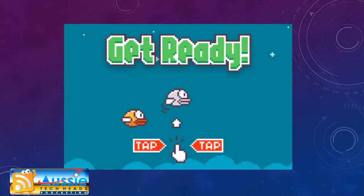Flappy Bird to return, says the creator. Of course. Don't go one week without a Flappy Bird. We can't. No way. I saw it and I thought, we've got to put the Flappy Bird in there for sure. So Flappy Bird looks like it's coming back, but not too soon. He's leaving us on tenterhooks again.